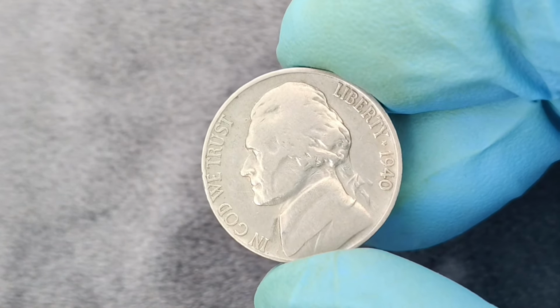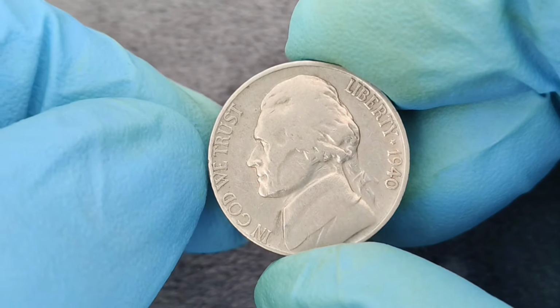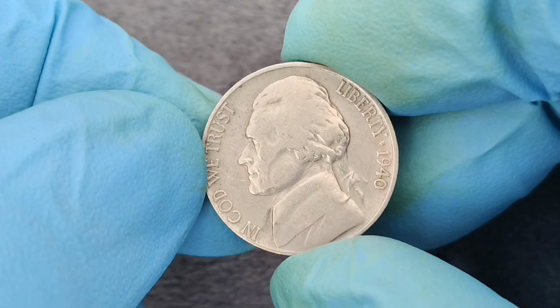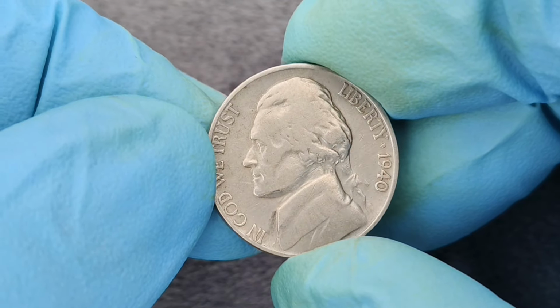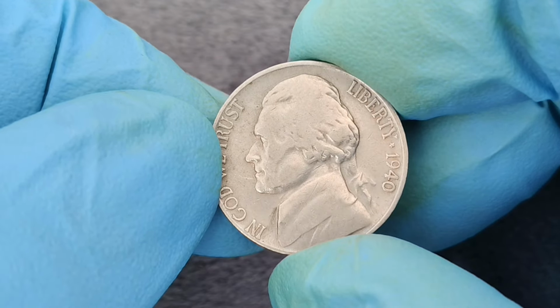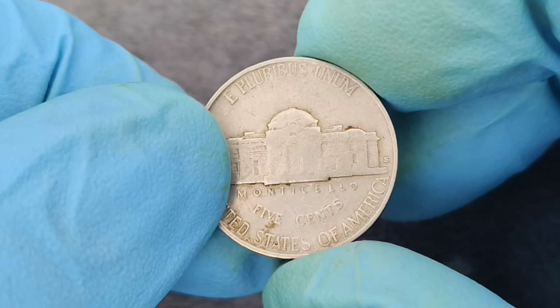So, what makes this coin so valuable? For starters, it's the combination of its age, the fact that it's from the San Francisco Mint, and its condition. As we mentioned, not many of these coins have survived in extra fine or better condition. On top of that, the San Francisco Mint coins tend to be more sought after by collectors, making this a must-have for anyone building a complete set of Jefferson nickels.